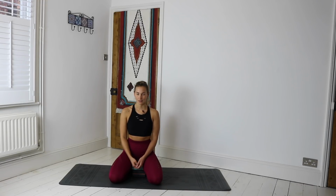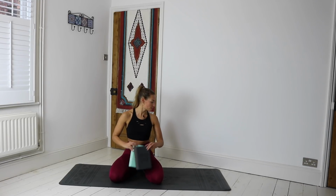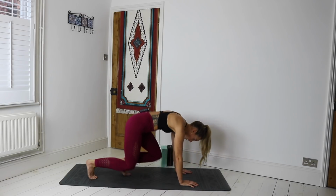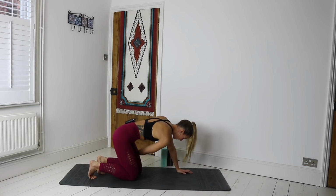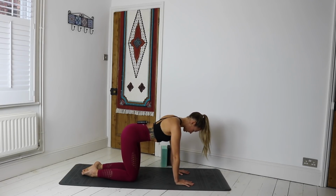When you're ready, fluttering open the eyes. You're going to remove the blocks or anything that you are sitting on. And you're just going to come down to, we're going to come to all fours. So stacking wrists, elbows, shoulders. Going to work through our cow and cat postures.